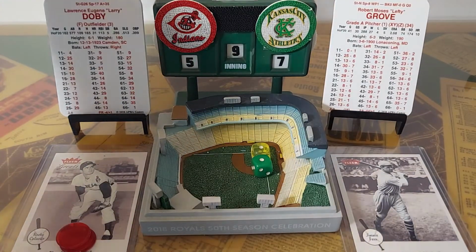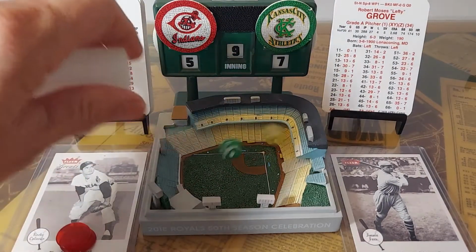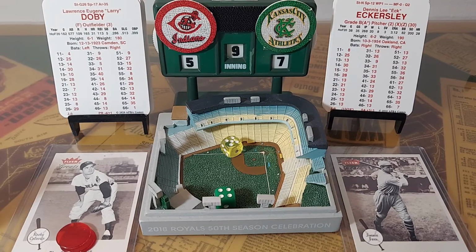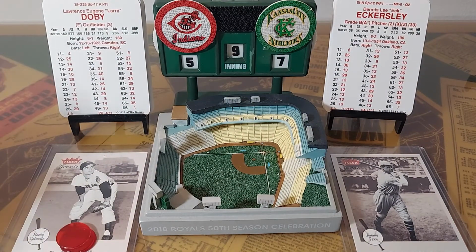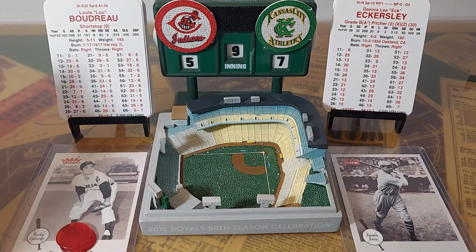Here is Larry Doby. 4-5 is a base on balls. That will bring the tying run to the plate. All right, after 2 2/3 innings, Lefty Grove will give way to Dennis Eckersley. He is going to be using his relief pitcher rating, grade A, XZ modifiers. Doby's on first base after the walk. Here is Lou Boudreau. No outs.